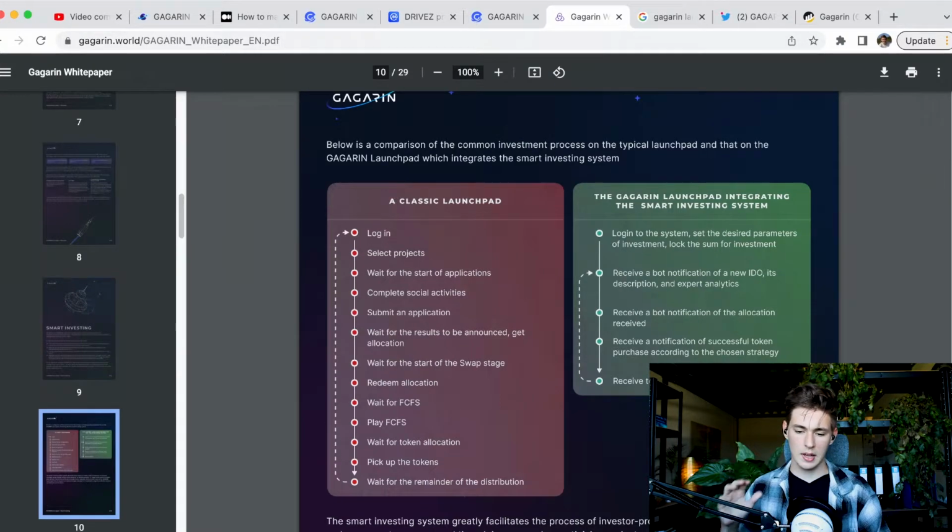At Gagarin, there will only be 5 steps. Log into the system, set the desired parameters of the investment, log the sum of investment, receive a bot notification of a new IDO, its description and expert analysis, receive a bot notification of the allocation received, receive the notification of successful token purchase according to the chosen strategy, receive tokens.